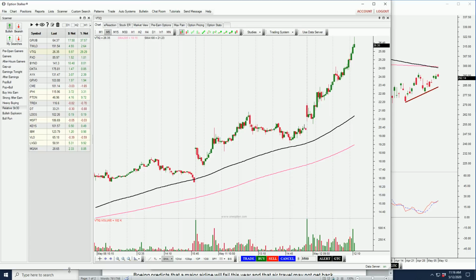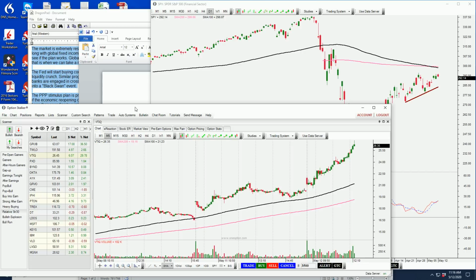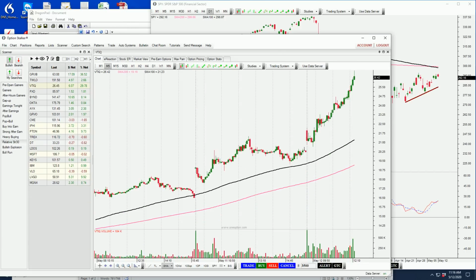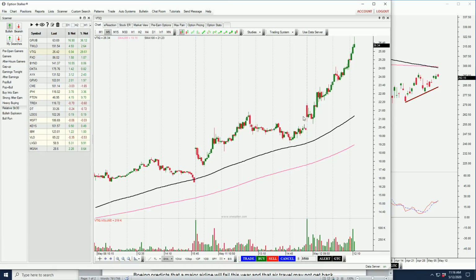So in any event, VTIQ still looks pretty good. Excuse me here. I've got to maximize this window here. VTIQ still looks pretty good, but I don't know a lot about the company. I'm going to go a little bit more mainstream and look for other stocks that might present a better buying opportunity. APRN, though, that looked good.